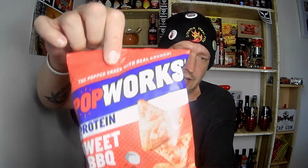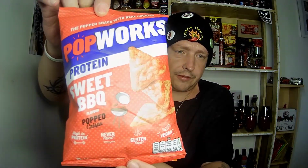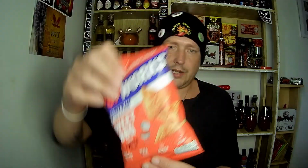I am on day release from the EHP Asylum, and today we are reviewing these. Now, I was in Tesco's earlier here in the UK. I've never seen these before in Tesco's. They're called Popworks Protein Sweet Barbecue Flavoured Popped Crisps. High in protein, never fried, gluten free, and vegan friendly. All you vegans out there.